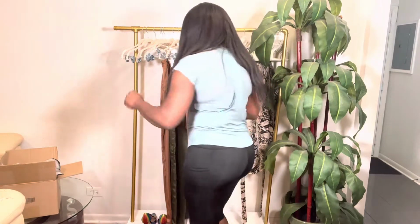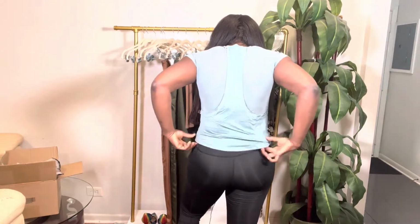Okay, stop. This is it. This is the bottom. This is the top. I'm keeping both of them. I'm always trying to fall. I need to show you guys the back of this top. Are you all looking at this? Top is staying, the bottom is staying.